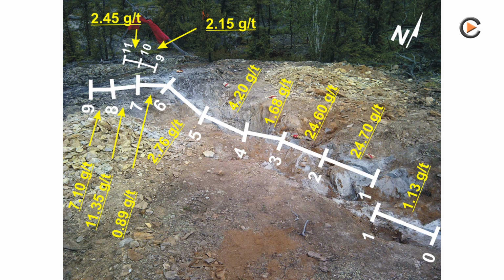I think the fact that the mineralization is exposed at surface, and across the strike of the mineralization the width is 11 meters at 7 grams, gives us a lot of encouragement that we have a good chance of having some significant mineralization at depth. And that's what we really have to test with drilling, which will be happening over the next few months.